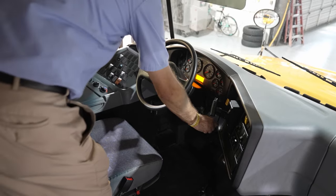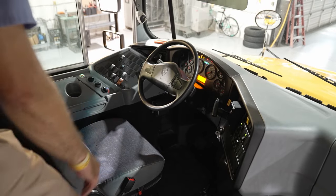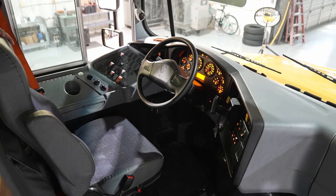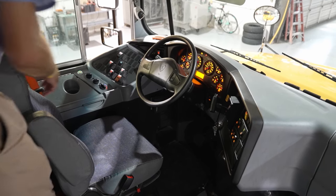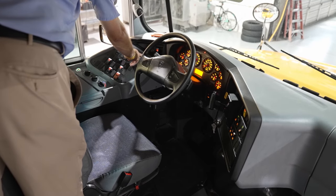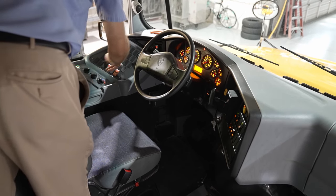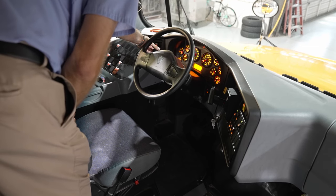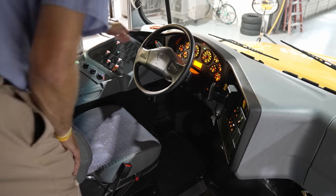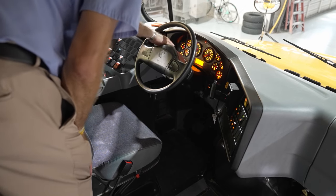Okay, I'm going to crank the bus. I'm going to turn my lights on. I'm going to check my rear heater. My rear heater works. We'll check my driver heater and defrost. It works. We'll check my windshield wipers. They work. We'll check my right turn signal. We'll check my left turn signal. We'll check my hazards.